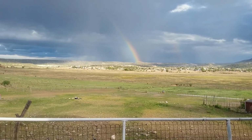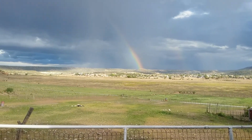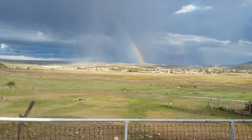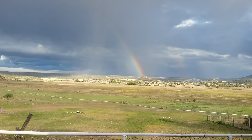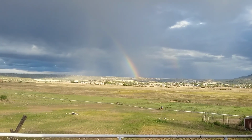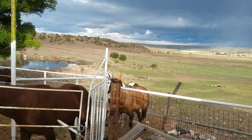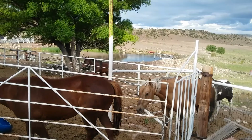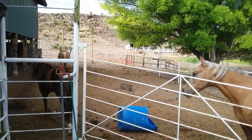Alright, I just went to put my antlers in my tack room. That's where I keep all my antlers. My wife has been wanting me to put them away for a while. I kept telling her I'm going to score this and film it. But real pretty view out there with the rainbow. And I'll show you my tack room. All the horses think I'm going to feed them. Alright, let's go look at the tack room.